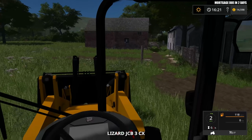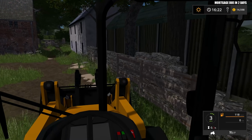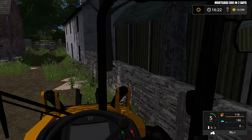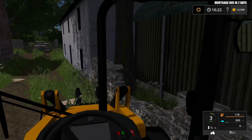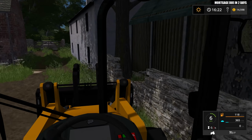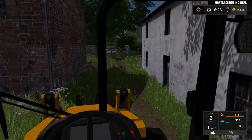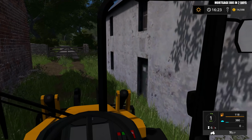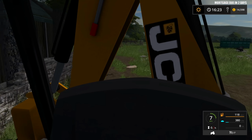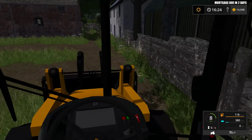Right. Okay, so I use the front bucket. Should be able to scoop it all up, hopefully. I can get fairly close to here. We've got a bit over here as well. Right, so what does that leave? A bit in the gateway. Otherwise that might be it. And a bit more over there near the wall.